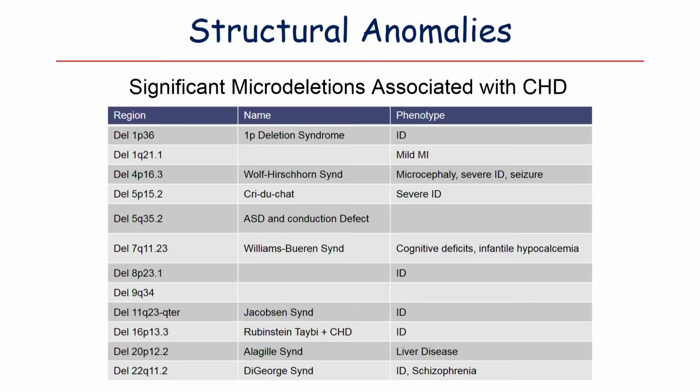The primary reason is that there are significant microdeletions that are associated with cardiac defects, and there's just a whole host of them. But typically, it's not uncommon to see chromosomal imbalance associated with congenital anomalies. So that is really not a surprising finding.